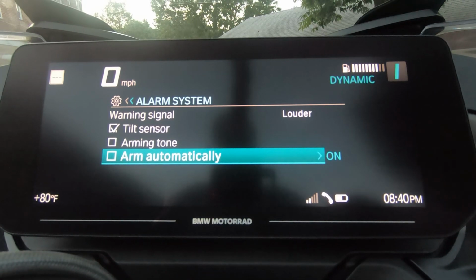And arm automatically. That means you don't need to do anything. I can turn arm automatically on. So when you move away, the alarm system turns on automatically. You don't have to really turn it on.